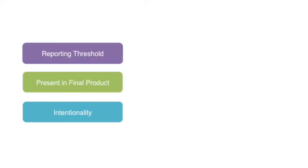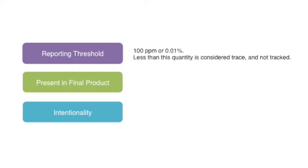3 things to keep in mind when getting ingredient disclosure for LBC. Reporting thresholds, process chemicals, and intentionality. LBC is interested in the ingredient threshold of 100 parts per million, or 0.01%. Any ingredient present at a quantity lower than this is considered trace and is not required for disclosure.